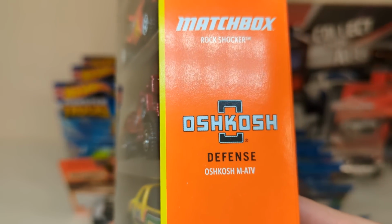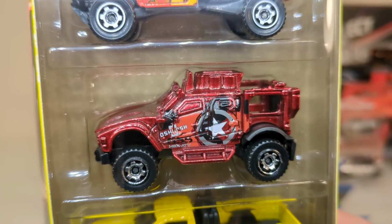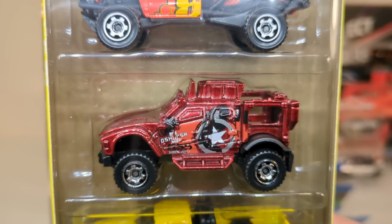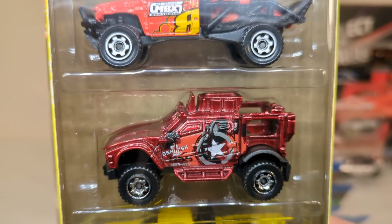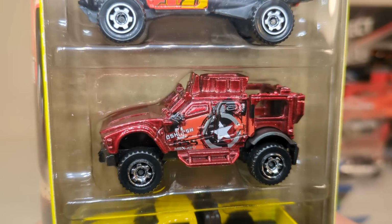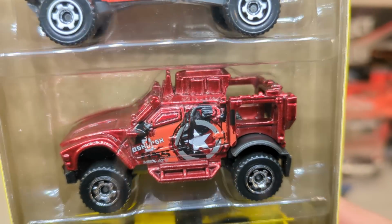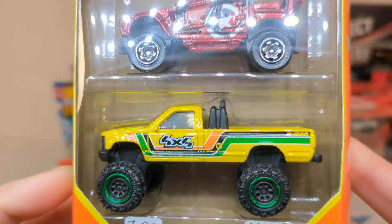The Oshkosh M-ATV from the Defense Department. This is a casting I collect, and this was part of the 2013 Mission Force Tactical Crew. So definitely unobtainium, and yeah, definitely pleased that they repeated it in this 5-pack.